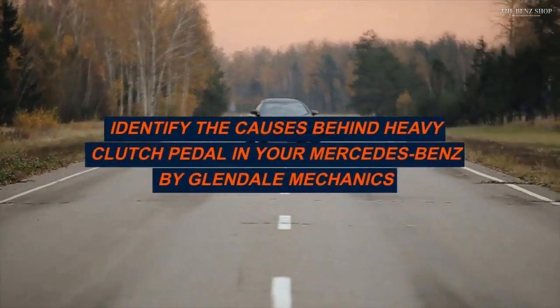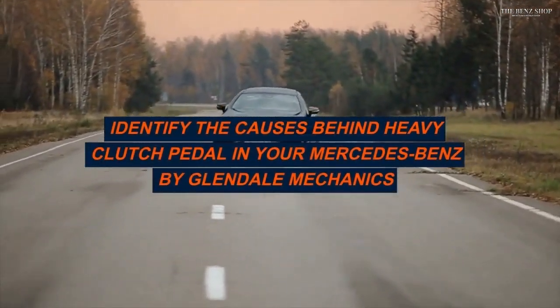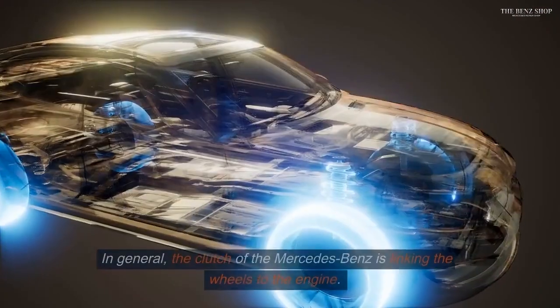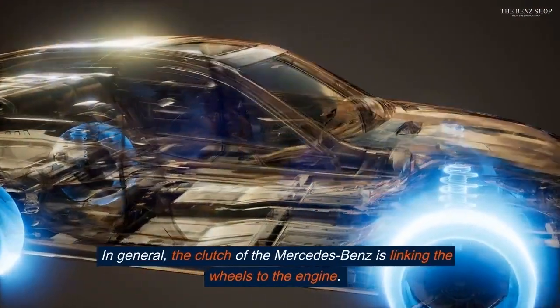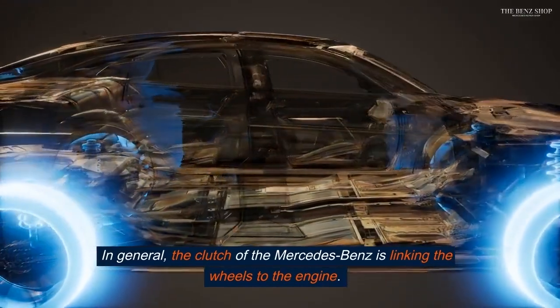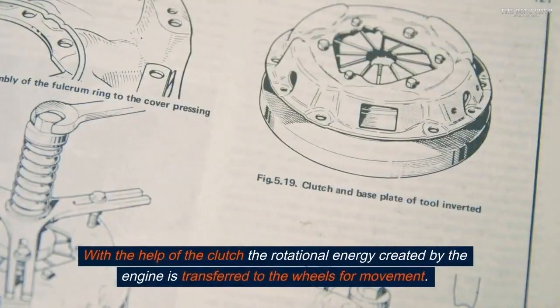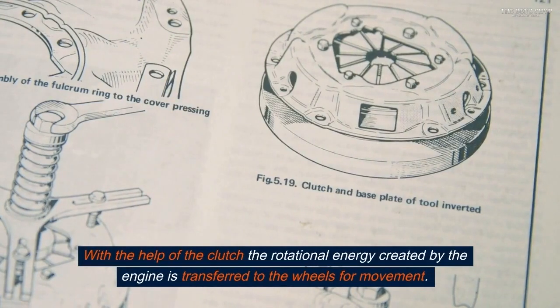Identify the causes behind heavy clutch pedal in your Mercedes-Benz by Glendale Mechanics. In general, the clutch of the Mercedes-Benz is linking the wheels to the engine. With the help of the clutch, the rotational energy created by the engine is transferred to the wheels for movement.